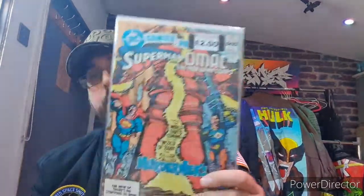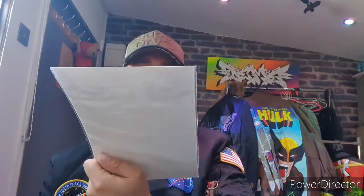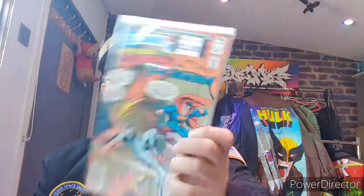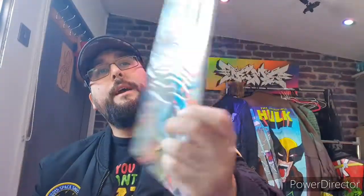And this is Superman and OMAC, The One Man Army Corps. That's issue number 61. Superman and Zatanna. Issue number 18.